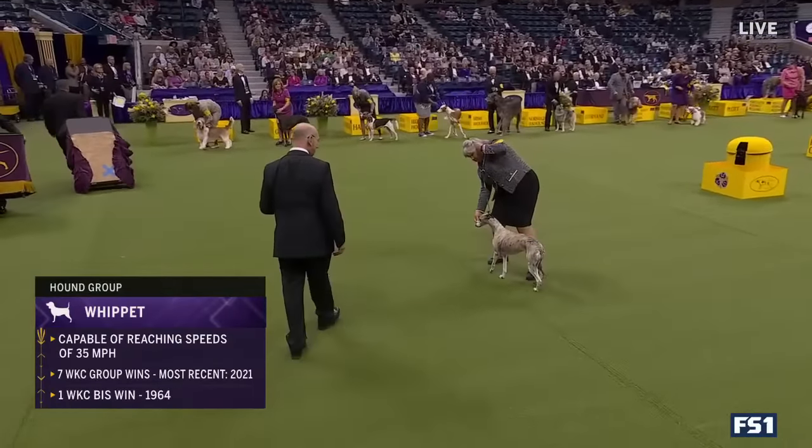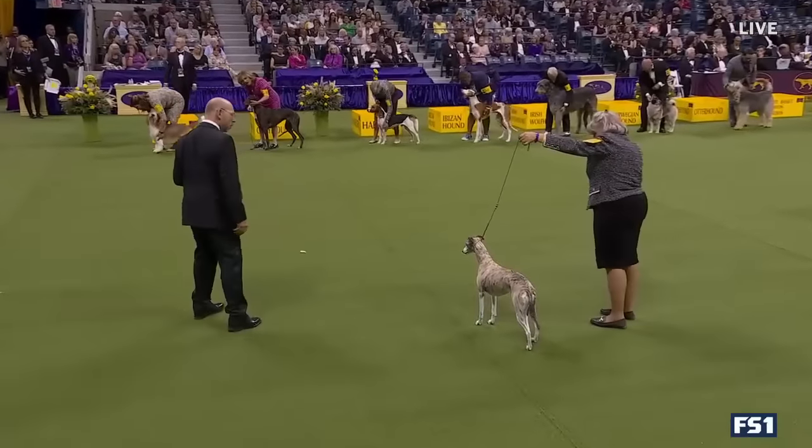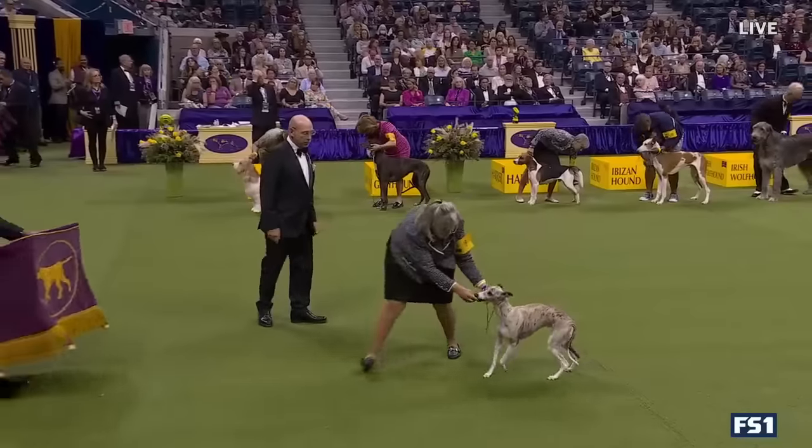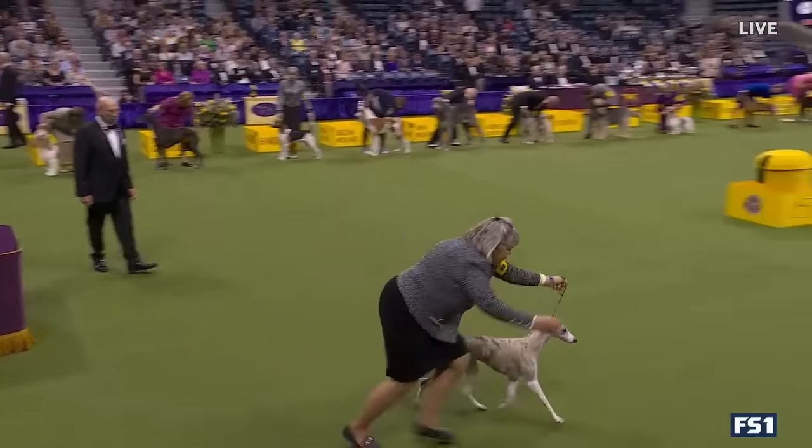I have Stewie, the 14-year-old, and Winston, the 3-year-old. Oh. Both little devils. I'm so glad you gave them a shout-out. Yeah, I have to. They would be so mad if you had not done that. Yeah, these are great Frisbee dogs.